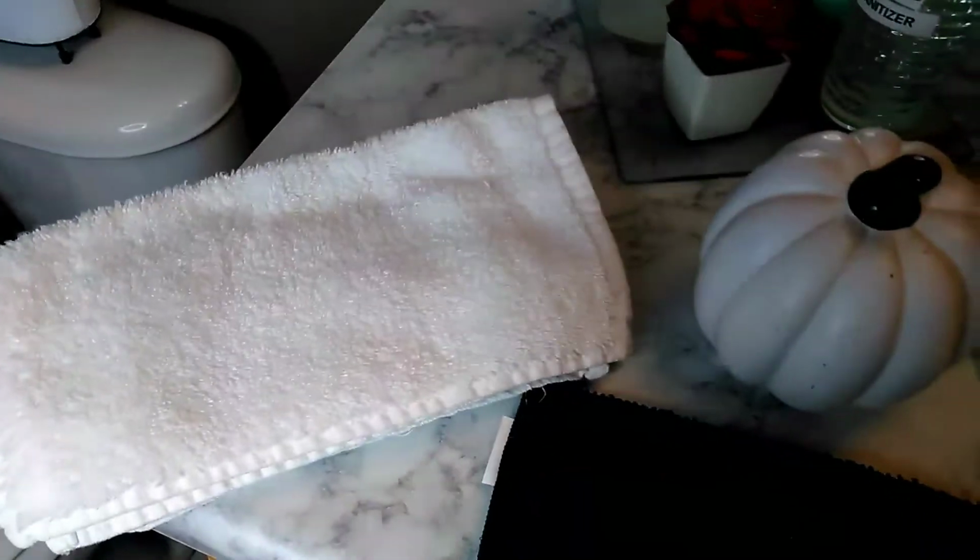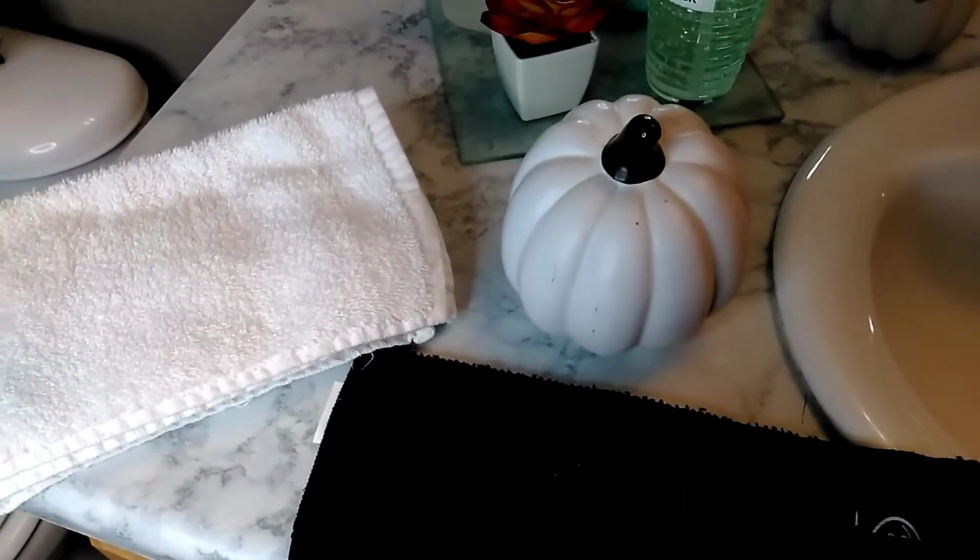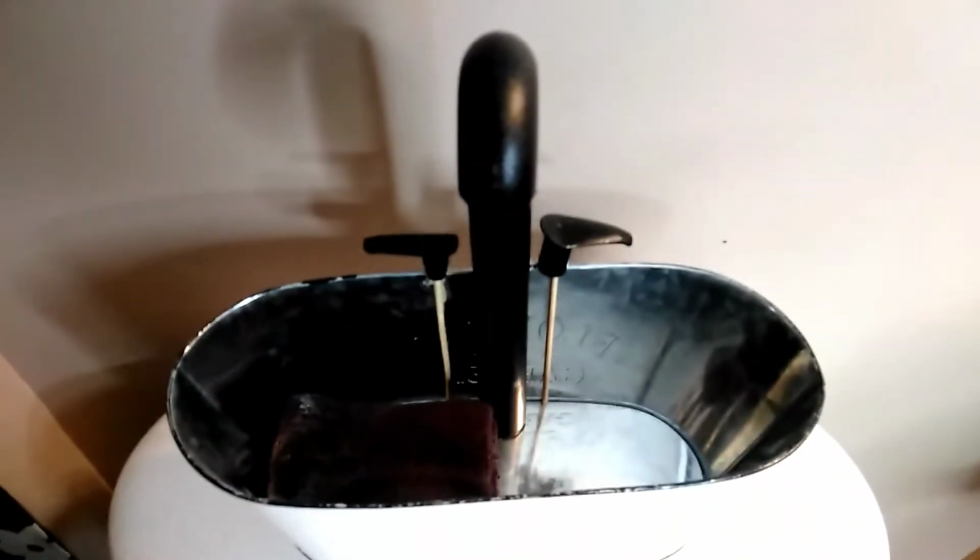Then I just picked up some towels from my master bathroom, and these towels were already in the bathroom. And so I'm going to create a vignette on the back of my toilet. As long as the vignette is in your bathroom, that was the only requirement.